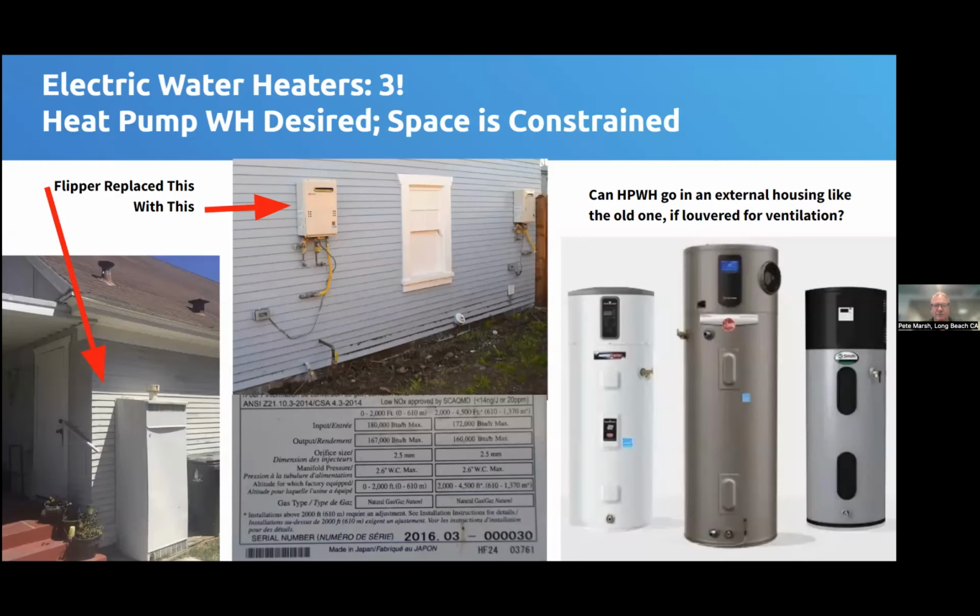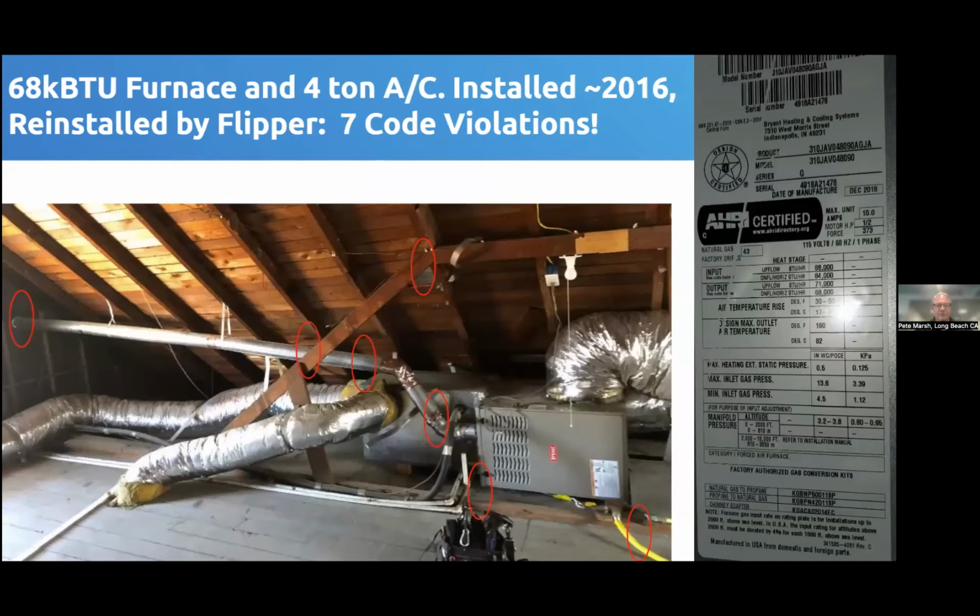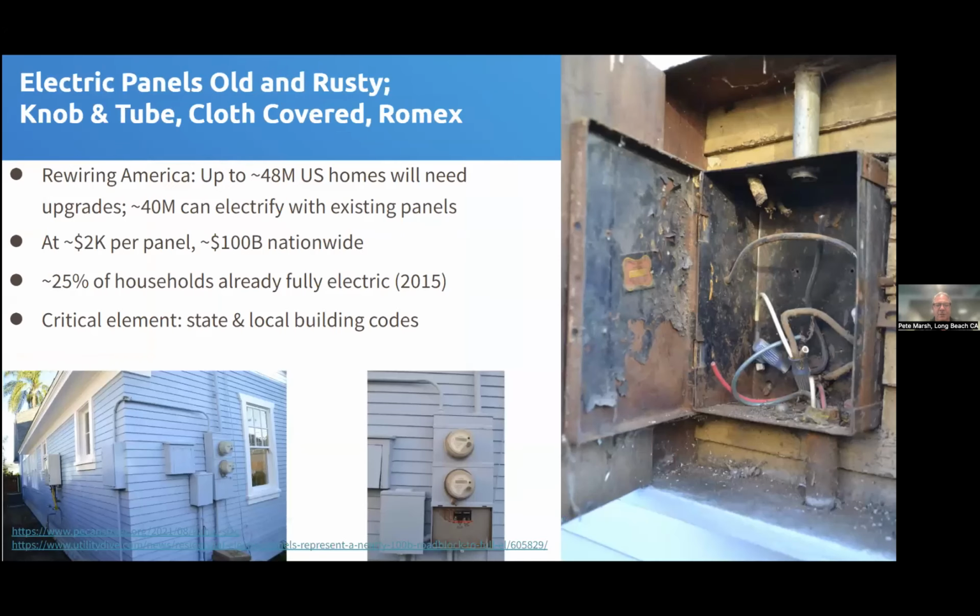Well, I wanted to find out just a little bit about the cost of upgrading that panel, because that sometimes seems to be a challenge for most folks. Absolutely.